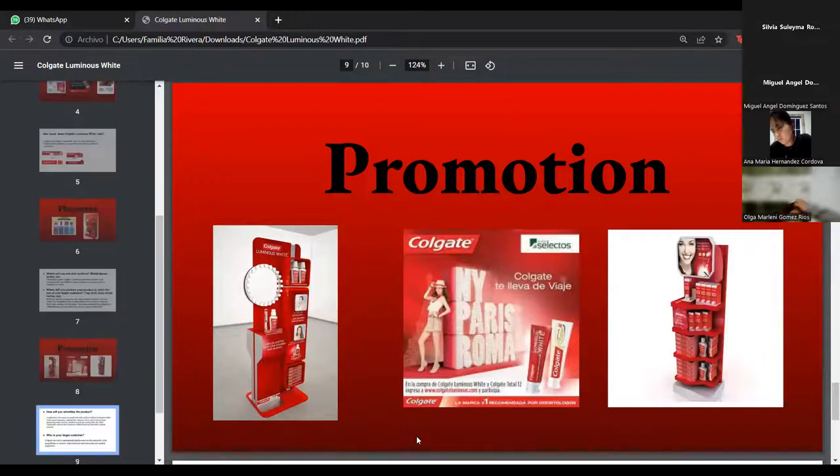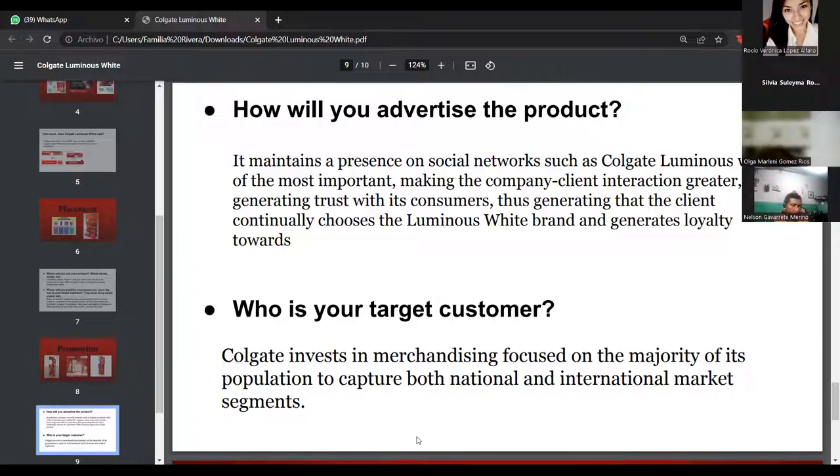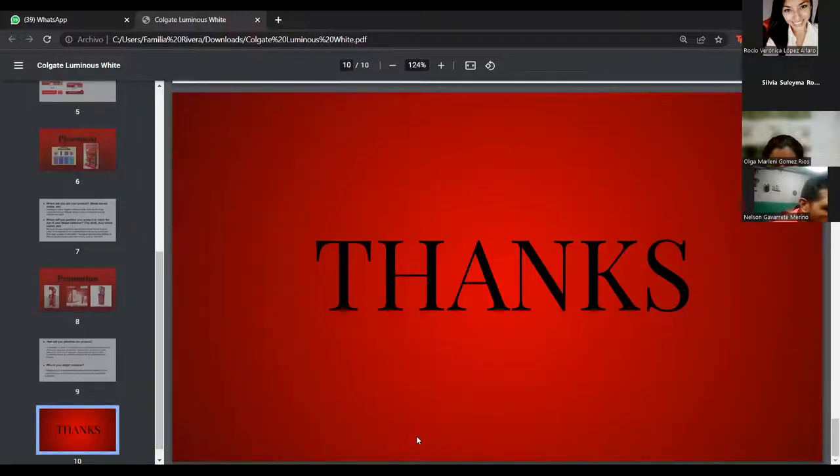And promotion: how will you advertise the product? It maintains a presence on social networks, such as Colgate Luminous White, one of the most important, making the company's client interaction greater, generating trust with the customers, thus generating that the client continually chooses the Luminous White brand and generates total loyalty. And who is your target customer? Colgate invests in merchandising focused on the majority of its population, capturing both national and international market segments. And that's all.